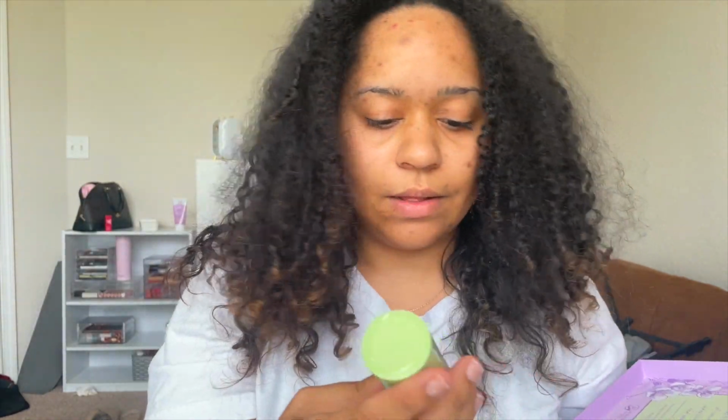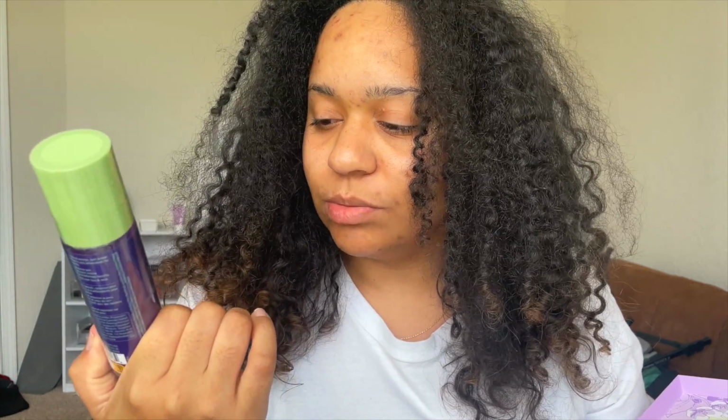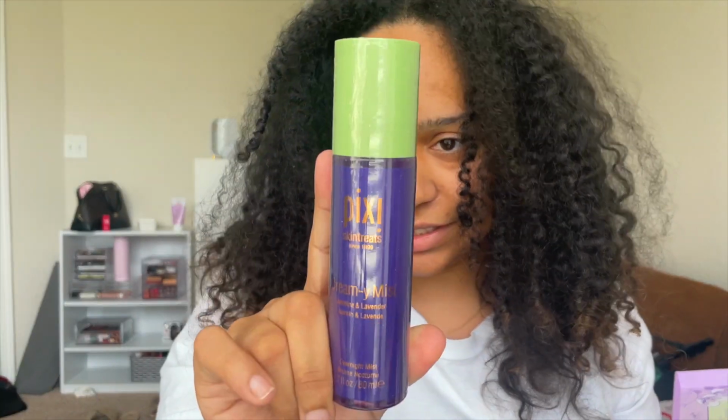So they're just like night patches. And then we have, I really want to use this because I really loved the glow mist. I have a video on here, one of my first YouTube videos talking, and I was obsessed with the glow mist. We're gonna try to use this Dreamy Mist. It's with jasmine and lavender. Well, I guess it makes sense, lavender. But we're gonna try to use this at night.